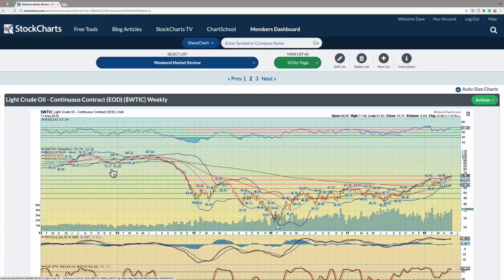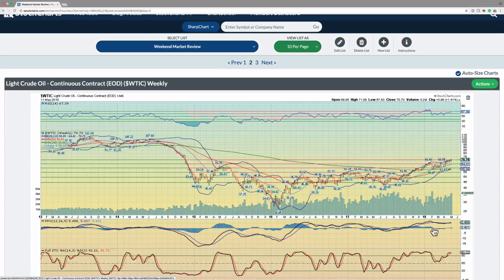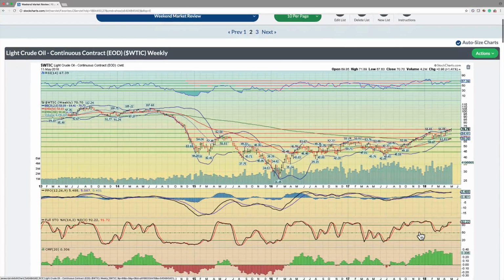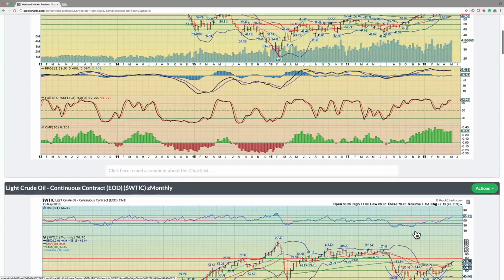That's pretty crazy considering how low we went, all the way to 26 at some point in crude. But PPO here is now firmly above zero. Look at the volume spike in this last week. Clearly speculators are jumping on the train, and that's when you've got to become suspicious. But at the same time, technically this looks very, very good.